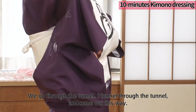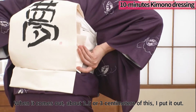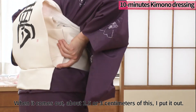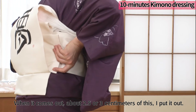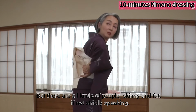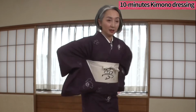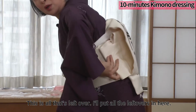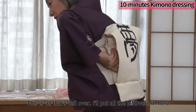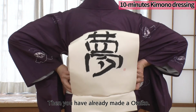We go through the tunnel. I tunnel through the tunnel, and comb out this way. When it comes out, about 2.5 or 3 centimeters of this, I put it out. But there are all kinds of people, skinny and fat, so it's not strictly speaking. This is all that's left over. I'll put all the leftovers in here. Then you have already made a taiko.